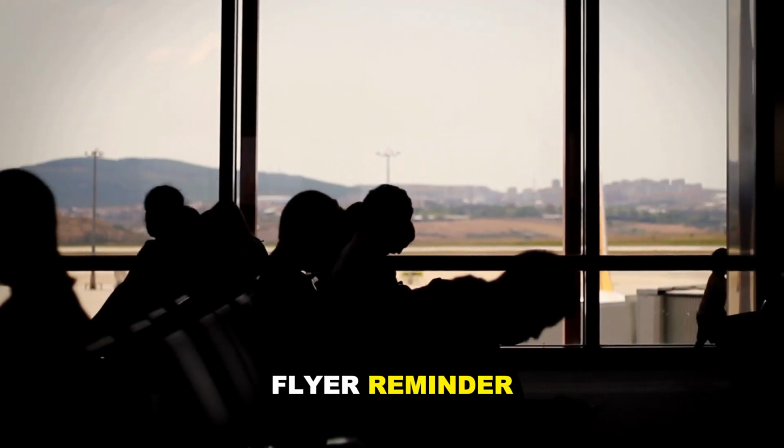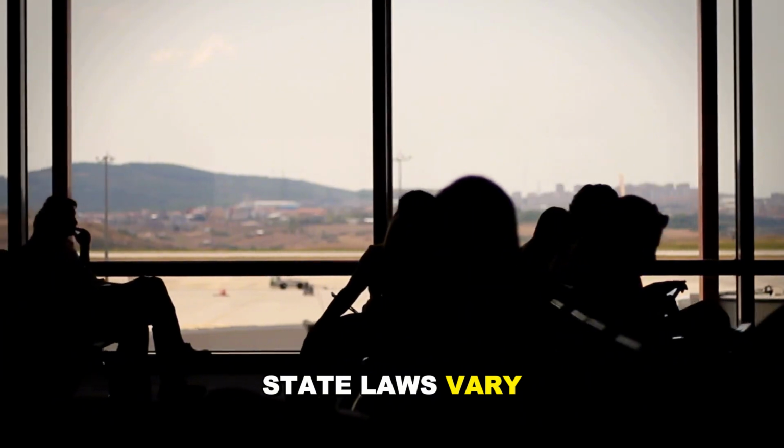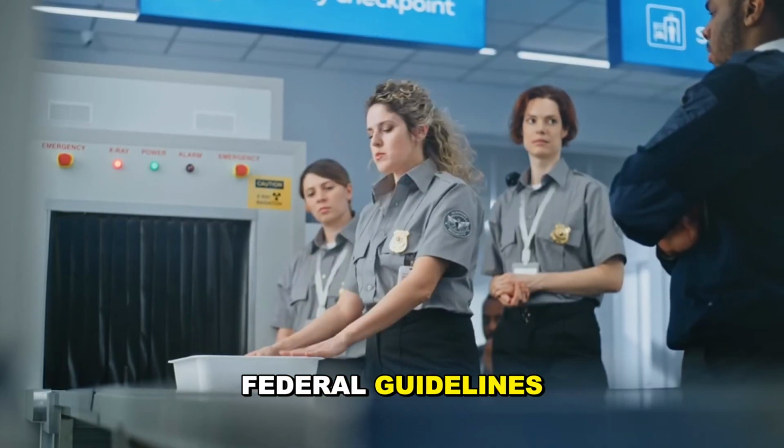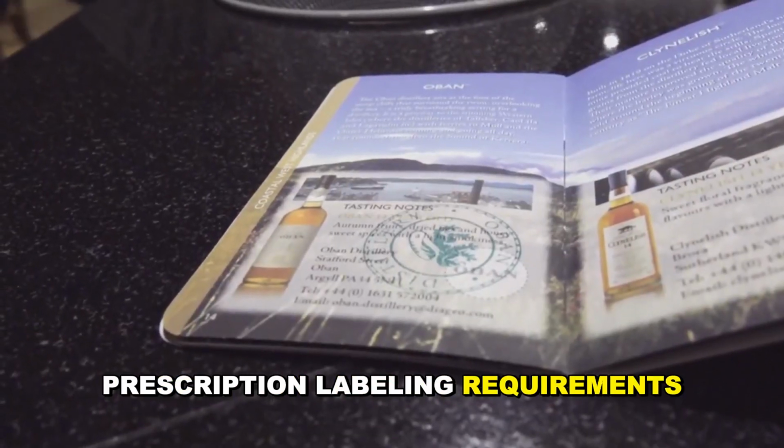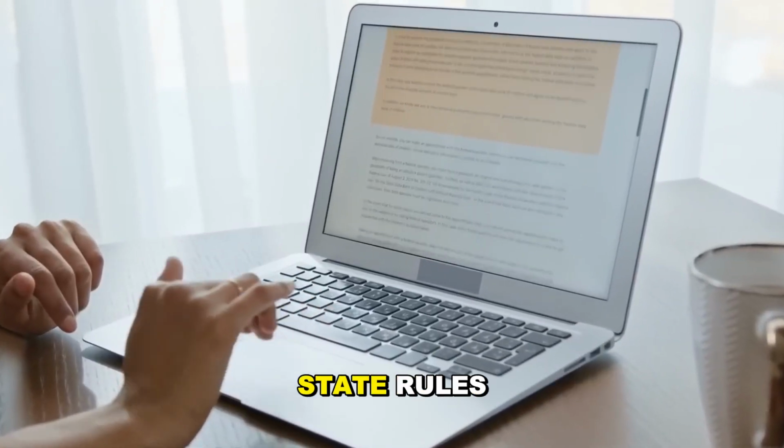The Fast Track Flyer reminder: state laws vary. While TSA has federal guidelines, individual states enforce their own prescription labeling requirements. Research your destination state rules.